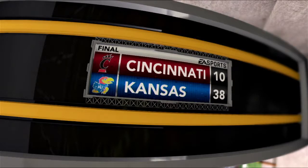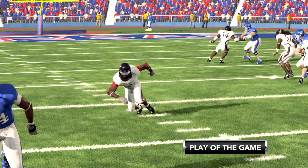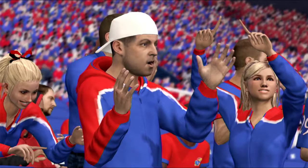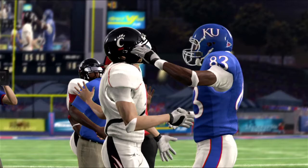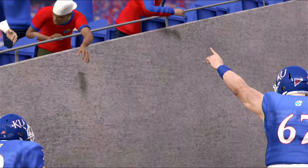As we take a look at the highlights, Kirk, how would you summarize the action in this one? We got exactly what we expected to get in this one. Cincinnati came out as severe underdogs, and they were absolutely demolished by a much stronger, faster, and experienced football team. And for Hill, he wins Player of the Game honors. For the Jayhawks, they improve their record to 6-1 with today's win. And for Cincinnati, they fall to 1-6 on the year.